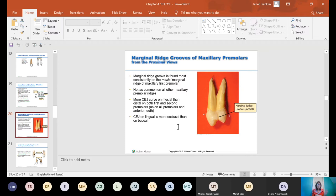So you'll be able to tell the mesial and the distal, and the CEJ will have definitely more curve on the mesial than the distal. The CEJ on the lingual is more occlusal than on the buccal. So the CEJ traces around the whole tooth, and on the lingual, it's more occlusal than on the buccal. So you can see it dips down more here than it does here.